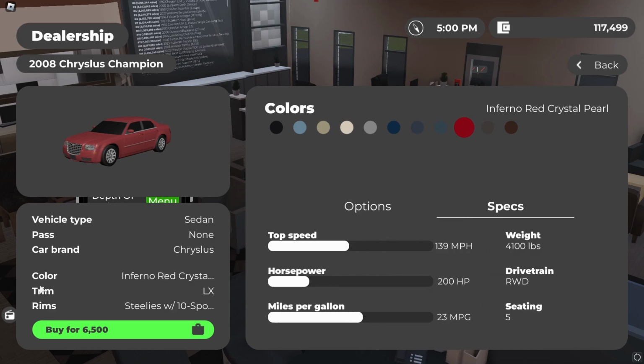Top speed is 139. Weight is 4,100 pounds. Horsepower 200. Miles per gallon 23. Not bad for the 300, although this is a V6, so it doesn't guzzle as much.